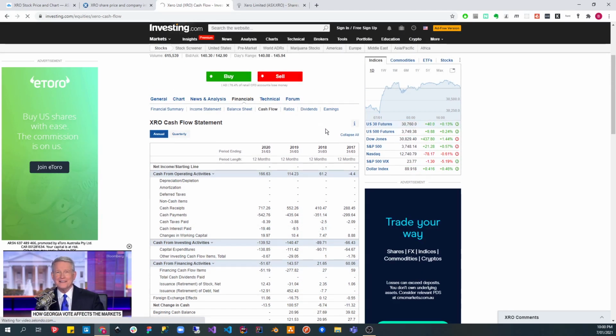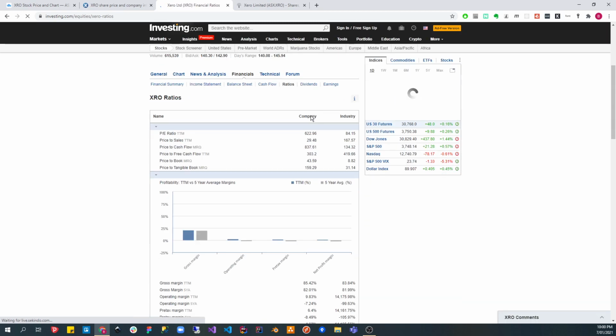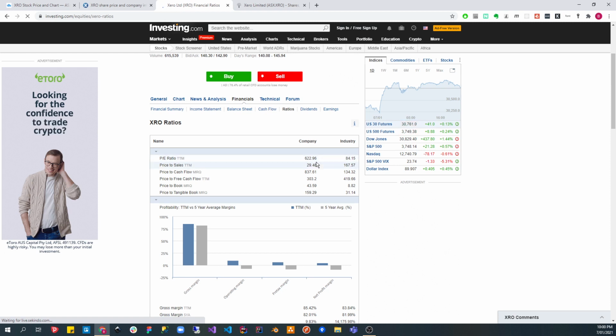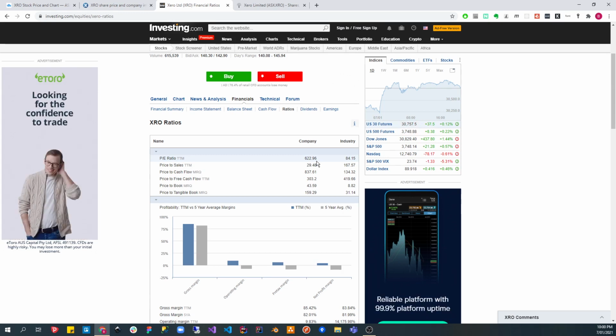All right, let's have a look at ratios. Really, I always jump into the ratios first. P/E ratio, wow, 622. That's huge. That's like you've got to put in $622 just to get $1 back from them.